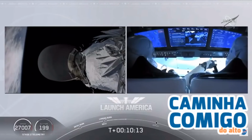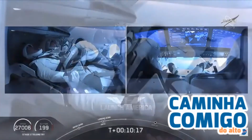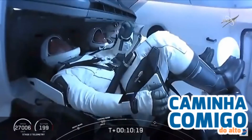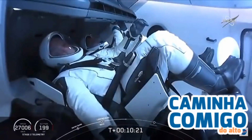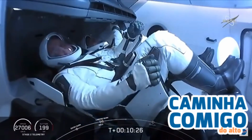It's right at about 12 minutes when Dragon will switch over to separate. We saw a 0G indicator floating around there. I know Bob and Doug owe us a little bit about what exactly that is that they brought up with them.